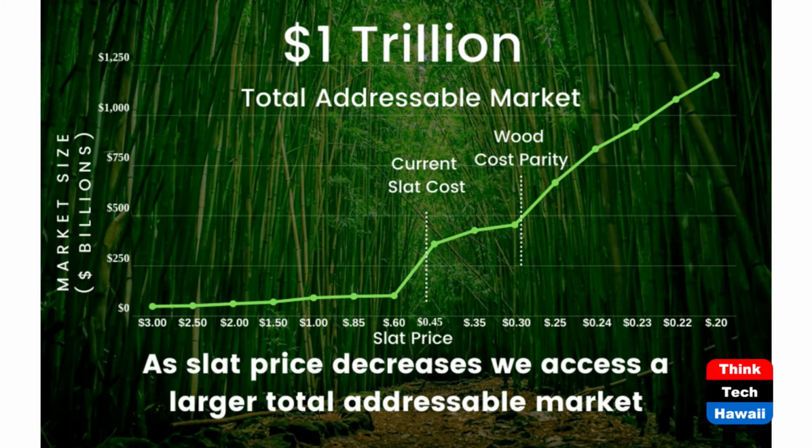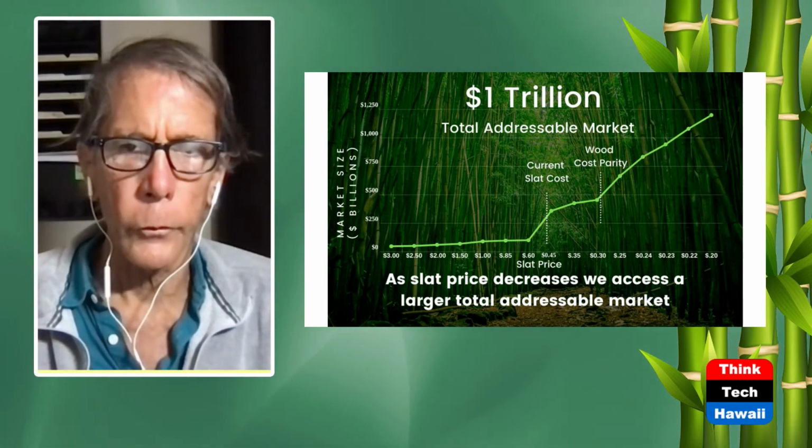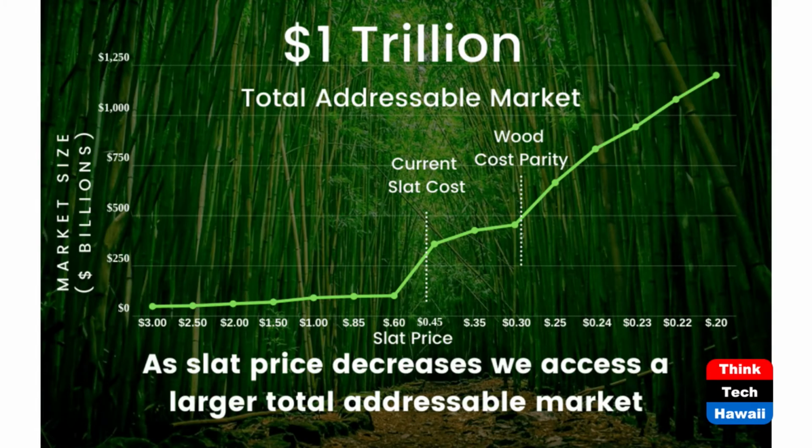Oh, really interesting. Thanks. So the potential for addressing the wood, steel, and concrete markets in the world is tremendous. The construction industry is about $10 trillion worldwide, and being able to address a part of that with bamboo would be a phenomenal piece because of the avoided CO2 releases that you get with steel and concrete, and then also the avoided deforestation.